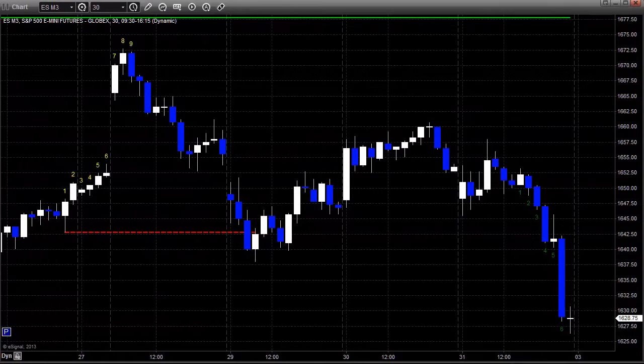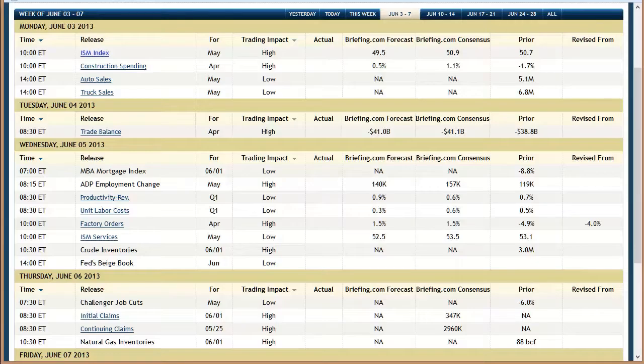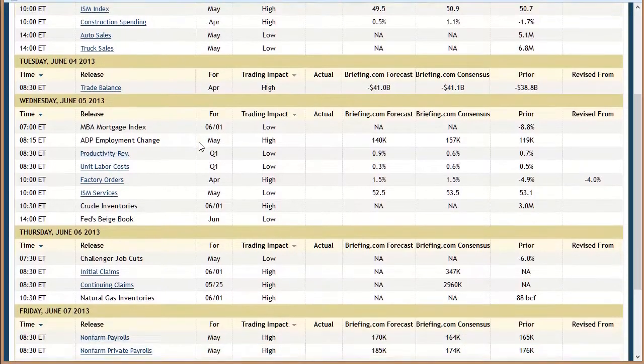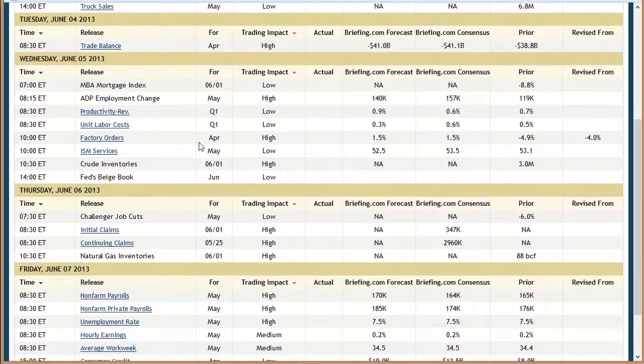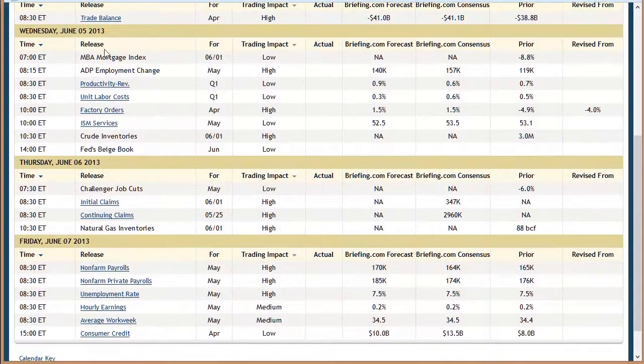We also need to take a look at economic data coming out this week, as we usually do. And what we've got here is, starting on Monday, 10 a.m., the ISM index and construction spending. Those are both pretty important for stocks. So 30 minutes into the week, we're going to get a jolt, more than likely. Might be a little slow that first half hour as people wait for that data. Auto and truck sales in the afternoon, no big deal. On Tuesday, trade balance. It's one of the bigger numbers you get every month. It's an hour before the bell, so let's focus on that. That should cause a gap, by the way, on Tuesday.